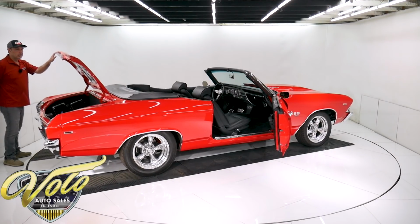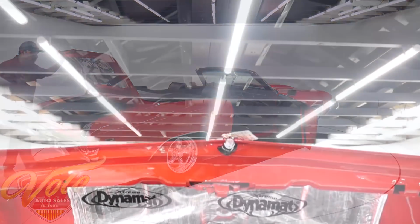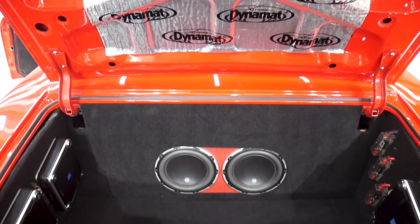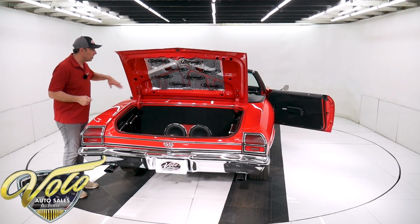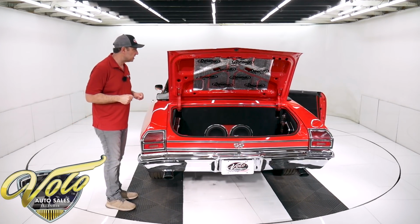Now it's got one heck of a stereo system. It has 10 speakers, it has amplifiers, it has things back here, I don't know what they are. We have a good relationship with a stereo shop 2 miles up the road. We actually have an appointment this week to take it in. They're going to go through the system, make sure everything's working, dialed in the way it's supposed to.